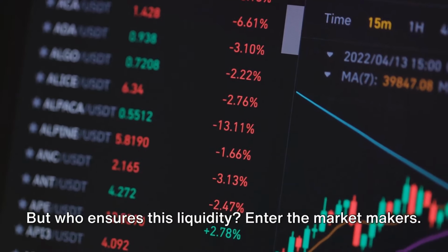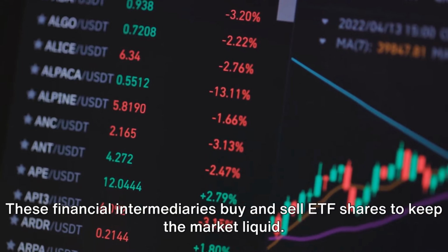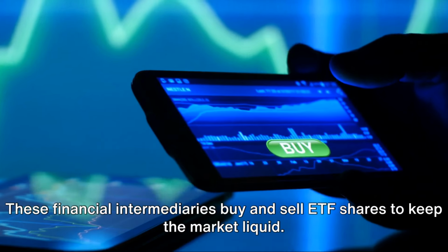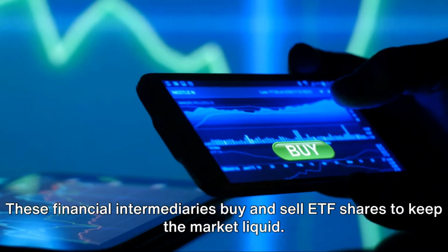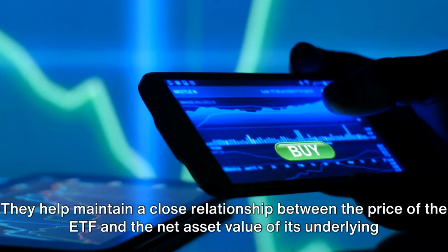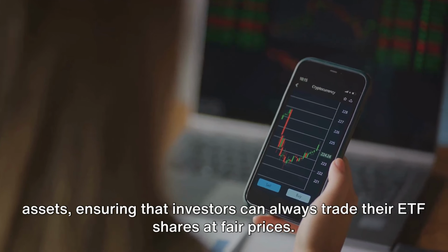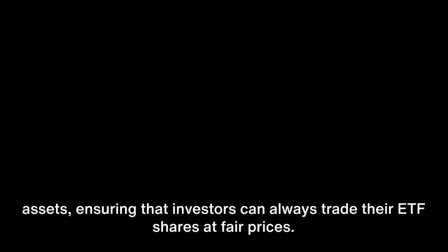But who ensures this liquidity? Enter the market makers. These financial intermediaries buy and sell ETF shares to keep the market liquid. They help maintain a close relationship between the price of the ETF and the net asset value of its underlying assets, ensuring that investors can always trade their ETF shares at fair prices. This liquidity allows for flexibility and ease of trading throughout the day.